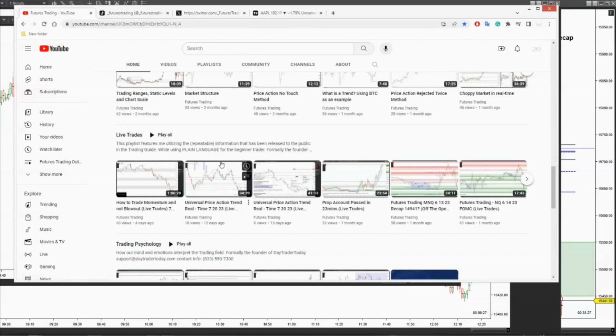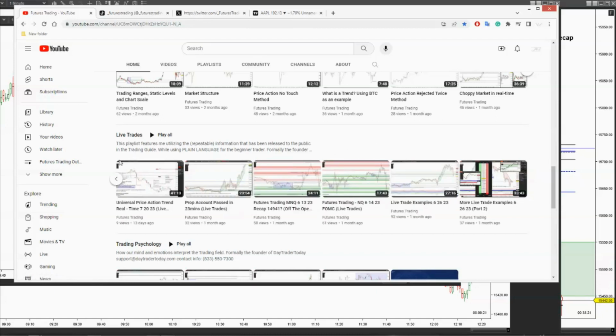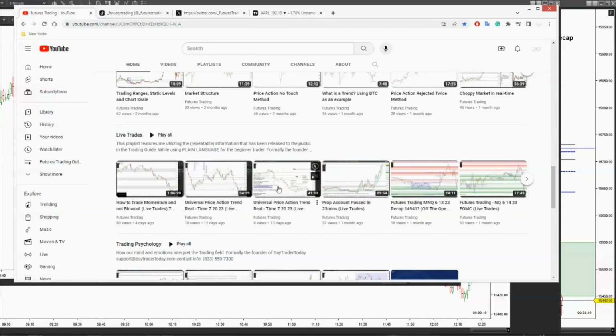But if you want to learn how to trade, this is the stuff I do. I'll get a prop account and pass it for you and show it to you. I don't have no problem. I've done the PA accounts on here. I've done my business account. I did a couple of videos with my business account. This one is my business account. That one's a business account.